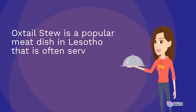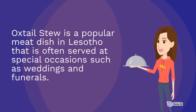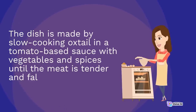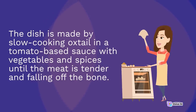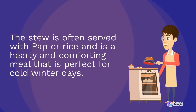Oxtail stew is a popular meat dish in Lesotho that is often served at special occasions such as weddings and funerals. The dish is made by slow-cooking oxtail in a tomato-based sauce with vegetables and spices until the meat is tender and falling off the bone. The stew is often served with pap or rice and is a hearty and comforting meal that is perfect for cold winter days.